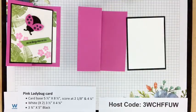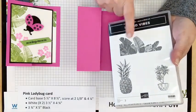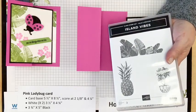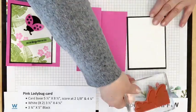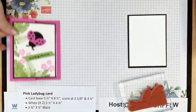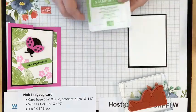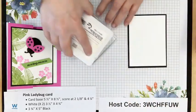So I'm using, to get these leaves, because those are not in the Ladybug set, I decided to use the Island Vibes stamp set. I really love the leaves, and I've seen other people use it with the Ladybug and thought it was brilliant. Okay, so I'm going to start stamping. I'll move some of this away, keep that there. And we're going to use Granny Apple Green as the color of the green I'm using.